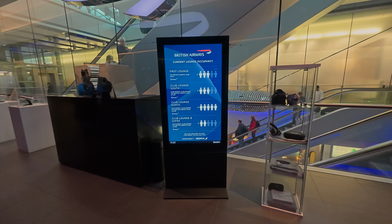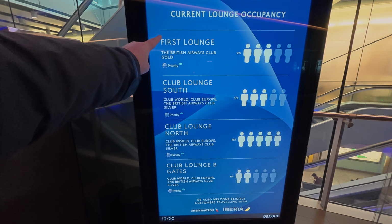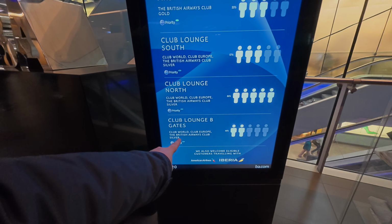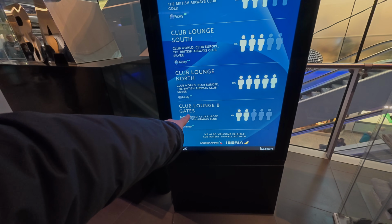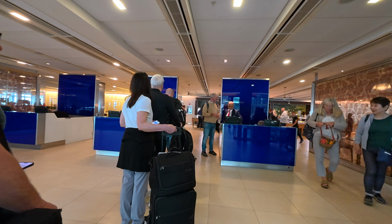You can see here, this is the current lounge occupancy. So the first lounge is right here as well. This is the Club Lounge South that I'm about to go to. There's one by the B gates. That's a smaller lounge. That's not that busy, but the North Lounge is at 86% capacity. Every time I've ever tried to go to the North Lounge, it's just really, really busy. What's still spacious is a kind of relative concept just because this is a very, very busy airport. So even this lounge always pretty much has a semi-busy feeling.